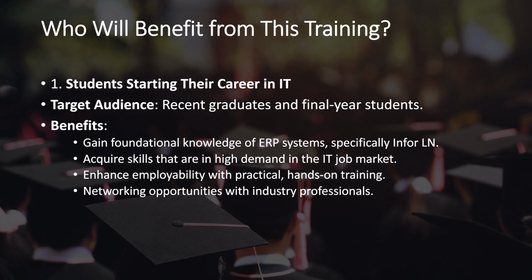If you are a recent graduate or a final year student, this training will help you to understand ERP systems, especially in LN. You will gain hands-on experience and have a chance to network with industry professionals. By this you can gain a foundational knowledge of ERP, what is meant by ERP, especially for LN. And along with that you will be able to understand how you can develop custom modules or custom functionalities.